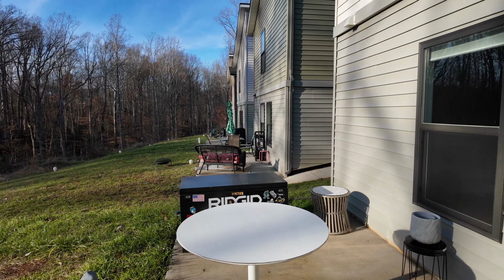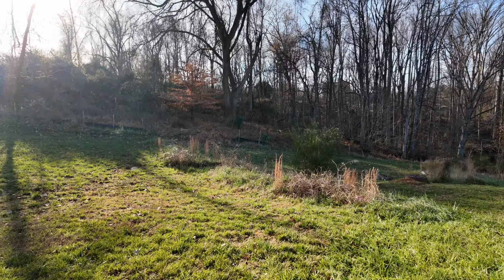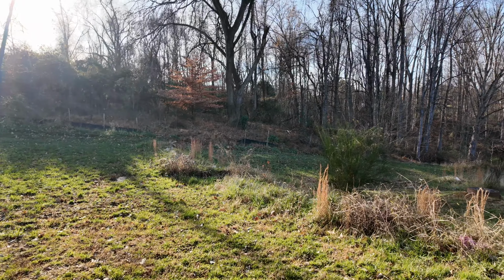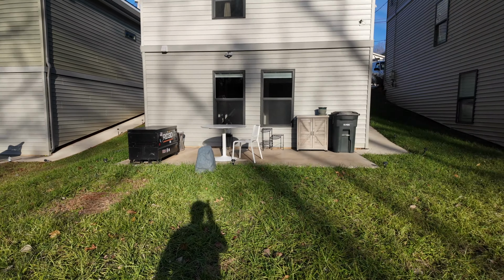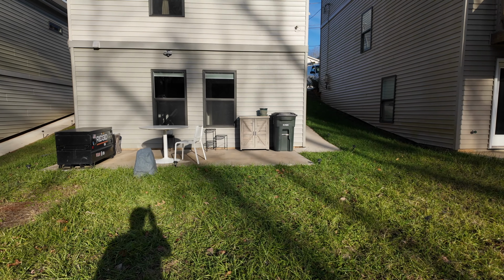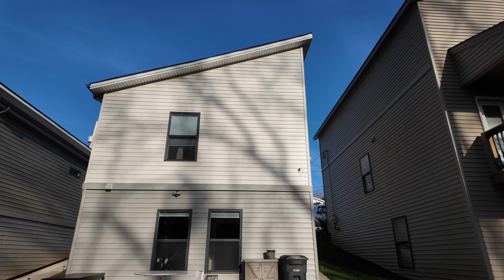You can see the backs here of several homes. Little yard space and some privacy and some trees. If you have a little pet you want to let come out here and run around. Handsome shadow right there. Hello. I really do like the aesthetic of these homes.